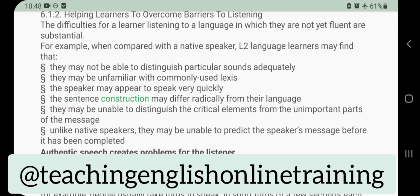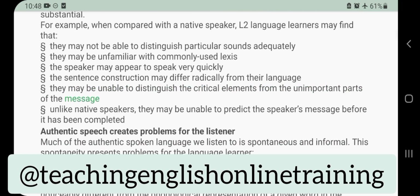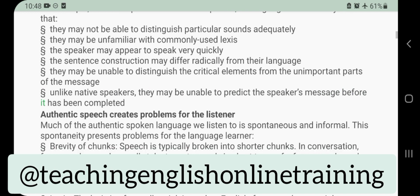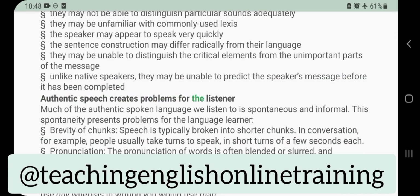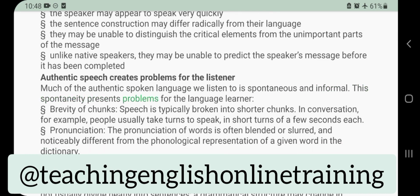The sentence construction may differ radically from their language. They may be unable to distinguish the critical elements from the unimportant parts of the message. Unlike native speakers, they may be unable to predict the speaker's message before it has been completed. Authentic speech creates problems for the listener. Much of the authentic spoken language we listen to is spontaneous and informal. This spontaneity presents problems for the language learner.